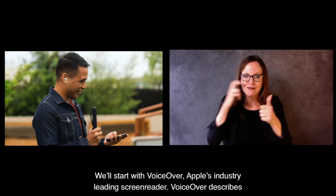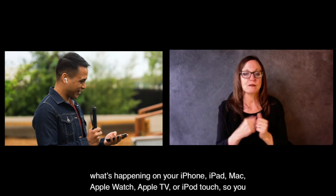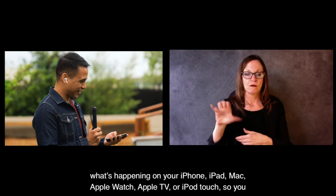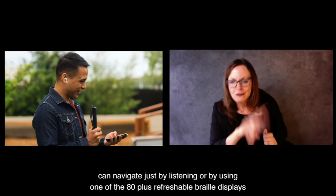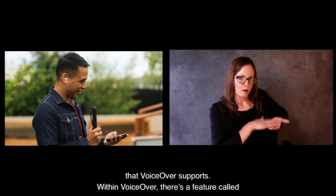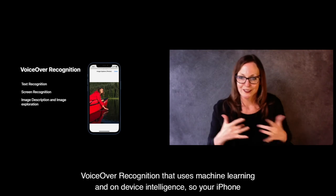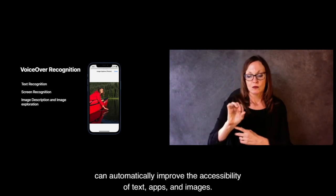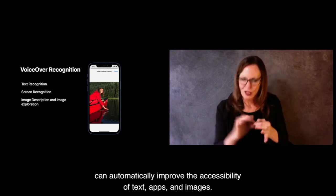We'll start with VoiceOver, Apple's industry-leading screen reader. VoiceOver describes what's happening on your iPhone, iPad, Mac, Apple Watch, Apple TV, or iPod Touch, so you can navigate just by listening or by using one of the 80-plus refreshable Braille displays that VoiceOver supports. Within VoiceOver, there's a feature called VoiceOver Recognition that uses machine learning and on-device intelligence so your iPhone can automatically improve the accessibility of text, apps, and images.